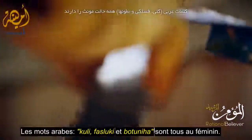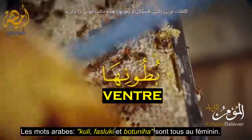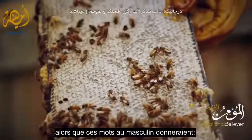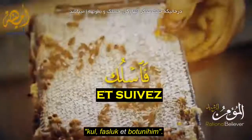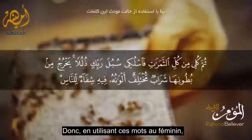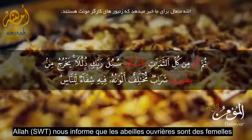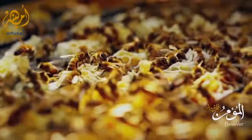The Arabic words kulli, fasluki, and butuniha are all in female forms, whereas the male forms of these words are kul, fasluk, and butunihim. So by using the female moods of these words, Allah subhanahu wa ta'ala informs us that the worker bees are the female ones.